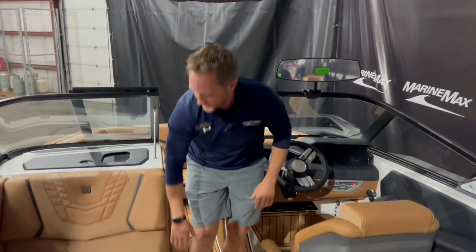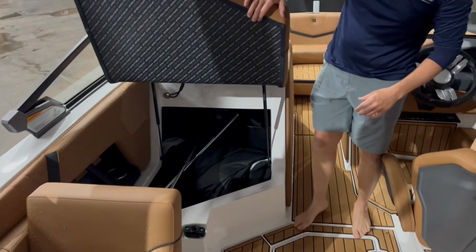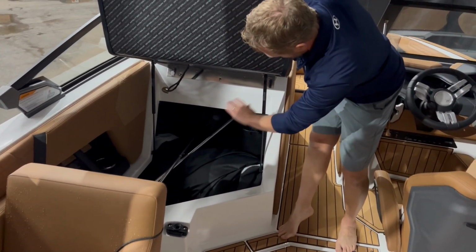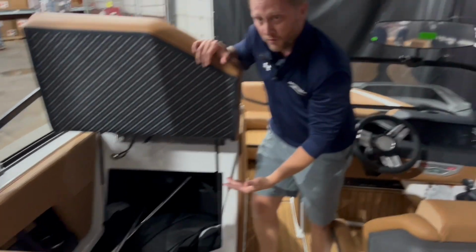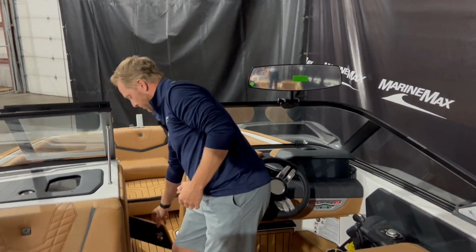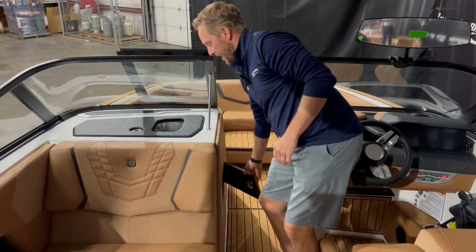Great use of space. Nice deep storage. We got the cover in there right now, but there's tons of storage right inside here. There's a subwoofer in there, 12-inch subwoofer from JL as well. And then to get to my garbage can, it's right here, easy access for that.